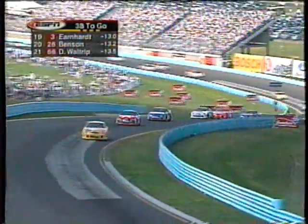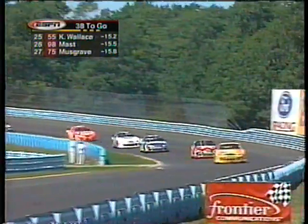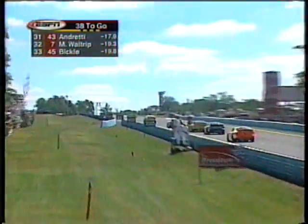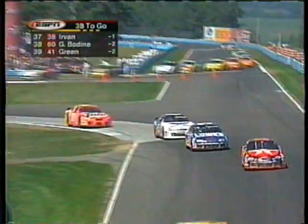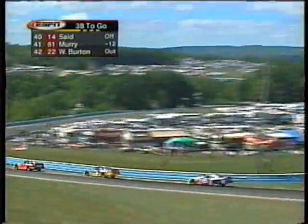And Jerry Nadeau made the pass around Kenny Irvan, and we mentioned a moment ago that Ron Fellows had passed Dale Jarrett. He now has passed Wally Dallenbach and has moved into 3rd. So for you Ron Fellows fans, he is on the move. He's almost 5 seconds behind the leader, Jeff Gordon, continuing to set the pace as we watch this battle back here for position. You see some of the cars flying over those rumble strips, getting a little bit airborne as they do.